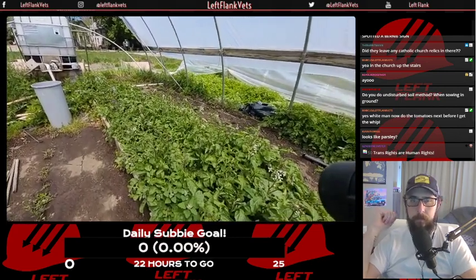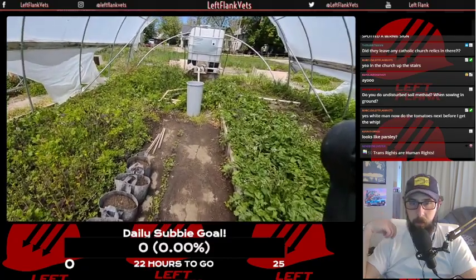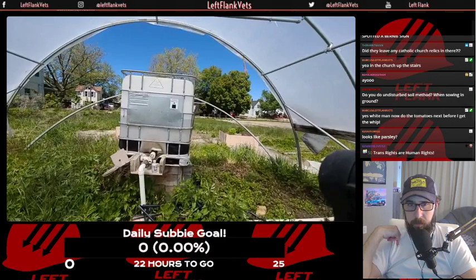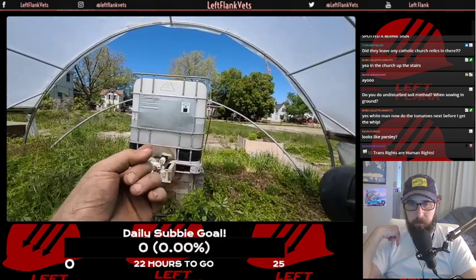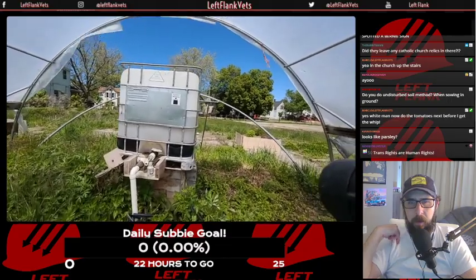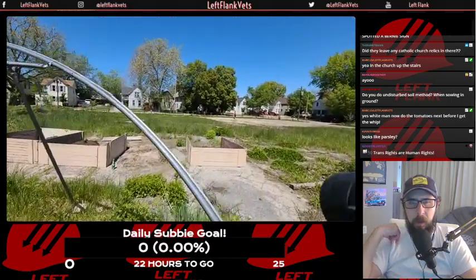Damn, this is really growing up. We gotta come out here and harvest. Fucking overgrown. Look at that. I know. There's so much to do here and we never get it all done. They even had rain capture systems here. I don't know exactly what happened with those. But yeah, they've tried to do everything here most times.